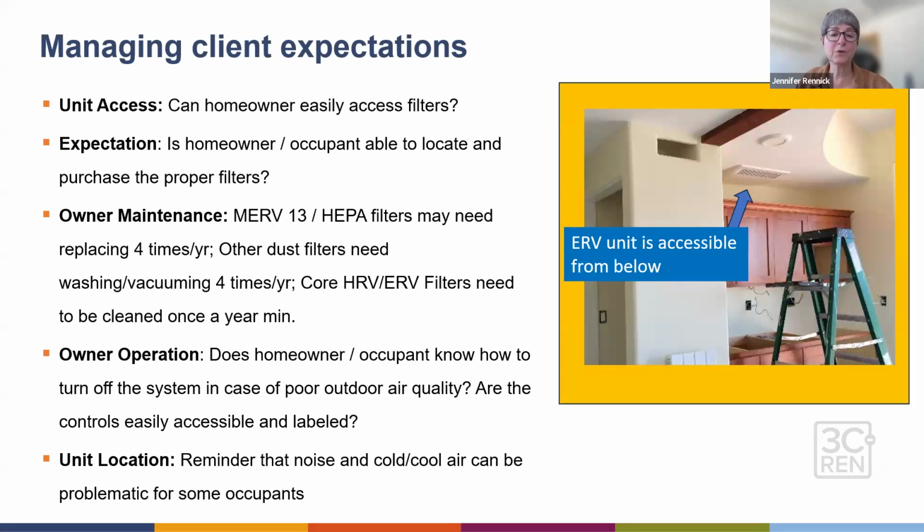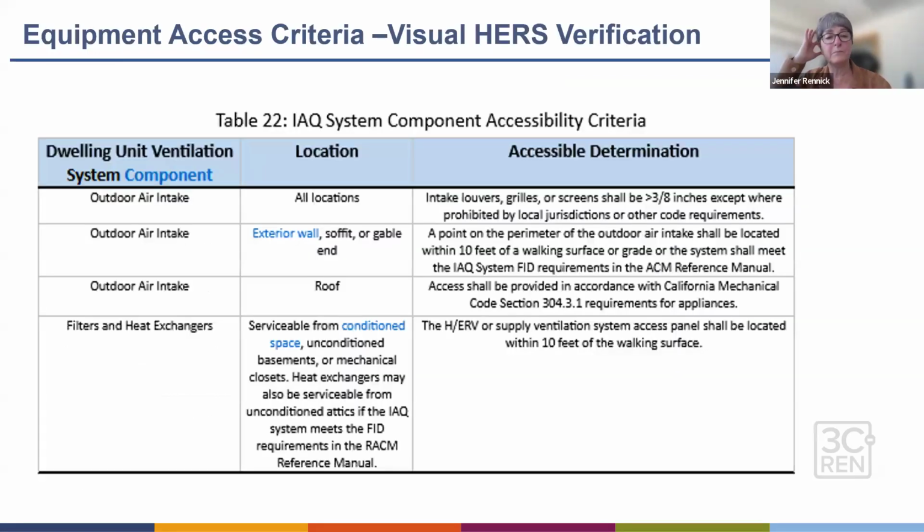So these are some questions to go over and think about when you, as an architect, are deciding where you're putting this equipment, or where you're hoping it's going to go, and how your client is going to access them and maintain them. Currently you could get some credit for this. It can trigger a HERS inspection.